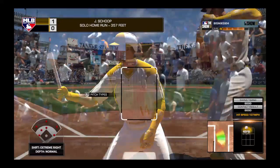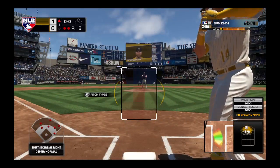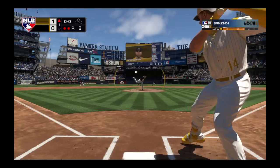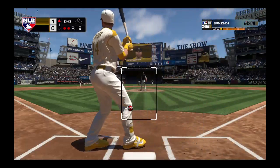So here's the cleanup hitter, Justin Smoke. He'll swing it from the left side right here. Justin Smoke. 0-1 the count.